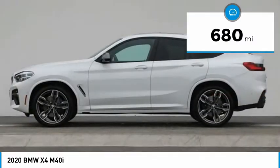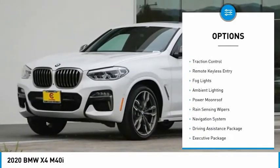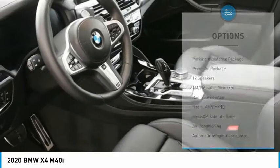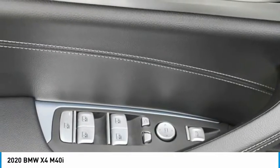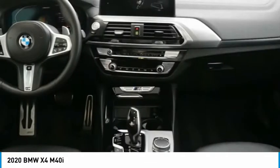Here are some of this vehicle's great options: electronic stability control, alloy wheels, power liftgate, brake assist, traction control, remote keyless entry, fog lights, ambient lighting, power moonroof, rain sensing wipers. This vehicle offers reliability and good looks at a great price. So come in and take a test drive today.